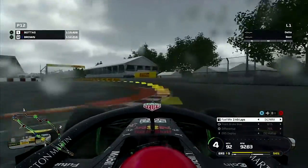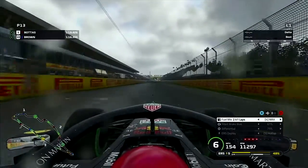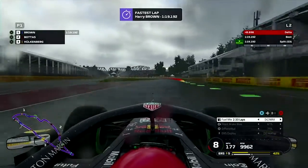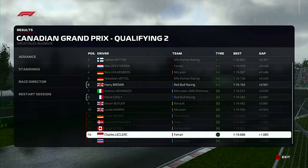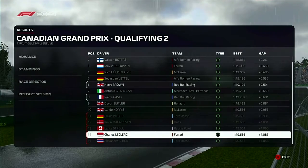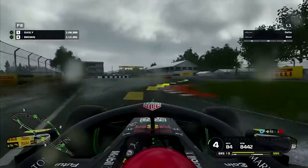Into the final chicane we go to start our first lap, to end our first lap. We cross the line and we go fastest, and with pace like that, if the rain stays how it is, we only slip down a little bit to P5. Charles Leclerc getting knocked out, and now into Q3.